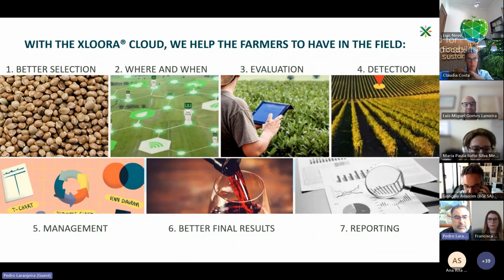First of all, with better selection of the products. With all this information, the farmer can better select the crop in this case. We can know where and when we need to intervene, or where the problem is, or where my data is being collected. We also have the possibility to do a better evaluation of my farm in a very easy way, to detect problems and quickly solve them before, for instance, the disease is growing, or if there is some water stress problem, or even some nutrient deficiency, so that we can act more easily.